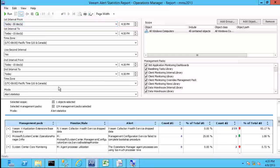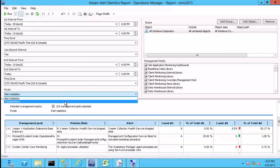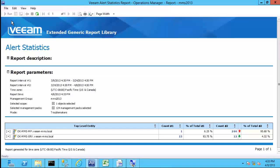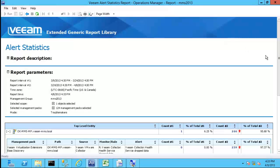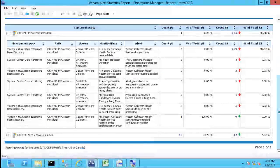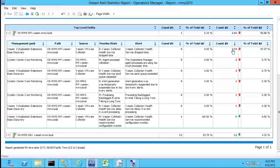I switch to troublemakers and run it again. And now it's scoped by just 2 servers in this group. You can expand 1 server, and now that data is filtered by the 1 server. I mean, you can definitely see actually that I got 259 alerts, 0 in my first interval and 259 in the second interval, so something definitely going on there.